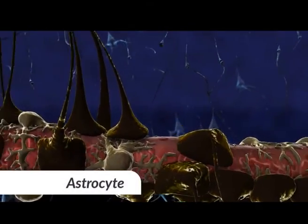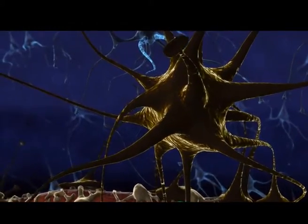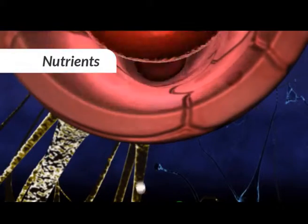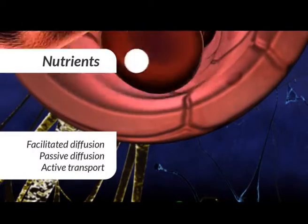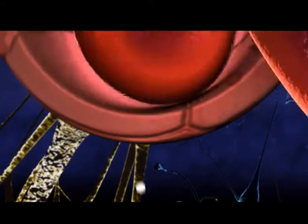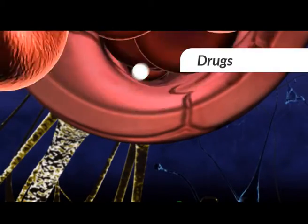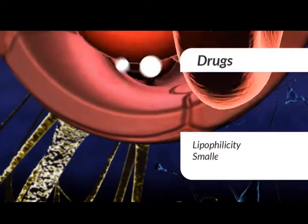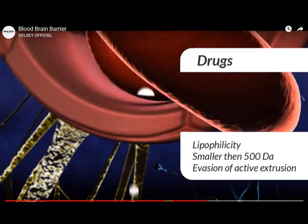with their foot processes. This capillary bed in the human brain has a total length of approximately 600 kilometers, with a surface area of about 20 square meters. It is permeable only to some molecules, such as nutrients entering the brain, or waste products, hormones and excess neurotransmitters that leave the brain. Only a small number of drugs are able to translocate it. To be able to do so, these molecules require lipophilicity, a size smaller than 500 Daltons, and evasion of mechanisms of active extrusion.